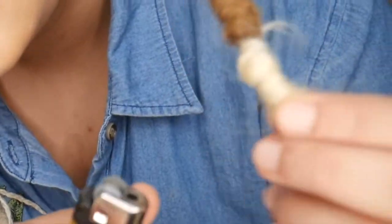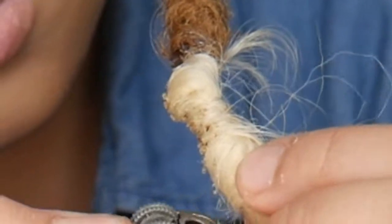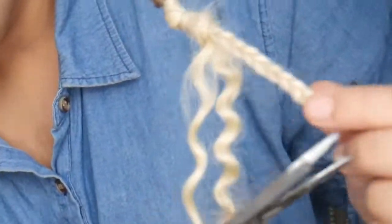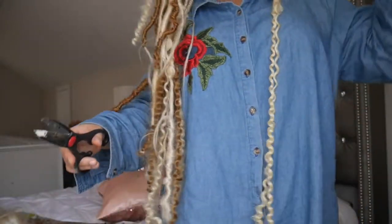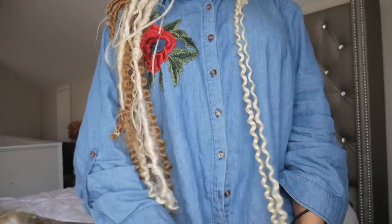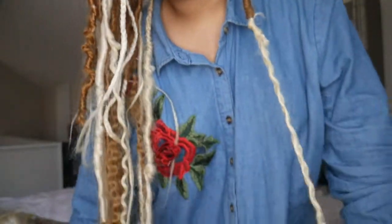After wrapping it around, I'm just going to take my lighter and burn the hair together, so bond it together. And as you can see, it's still the blonde braid right here. I'm just gonna cut this part right here. And as you can see, I have the curly blonde hair, and I'm just gonna cut it however long I want it to be. So as you can see, the hair is really long, so I'm just gonna cut it right here. These scissors are terrible. So now you have a brown lock with the blonde pieces.